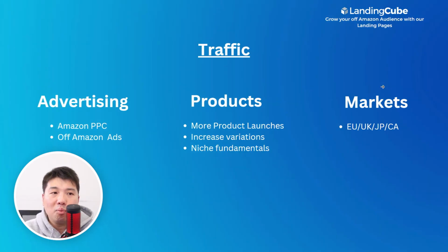And now let's get a little more granular. So let's just talk about traffic. How can we actually increase traffic? There's really three ways: advertisements, products, and marketplace. Marketplace type growth is basically offering your products in different Amazon marketplaces.